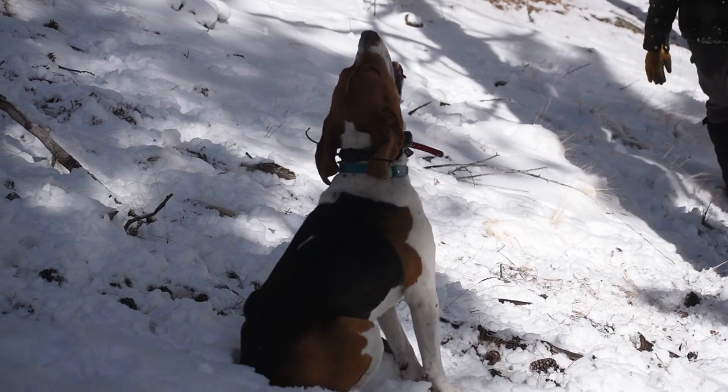And then we were headed back to camp, actually, when we came across this bobcat track. It was a decent sized track. It was a little older, a little bit of snow in it. And we were like, you know what? Let's just see what he does with it. Bolt's almost 8 years old. He's a very experienced bobcat dog. So we're like, let's just let him out on it. He'll let us know if it's too old to really run.